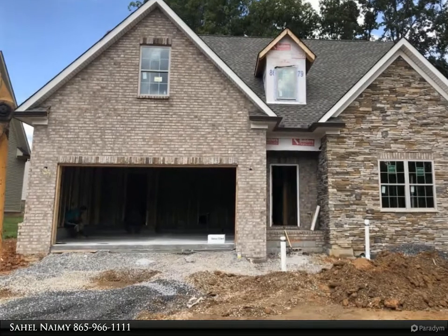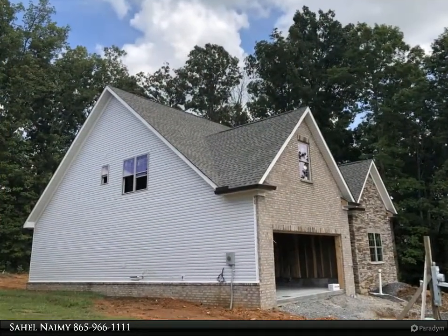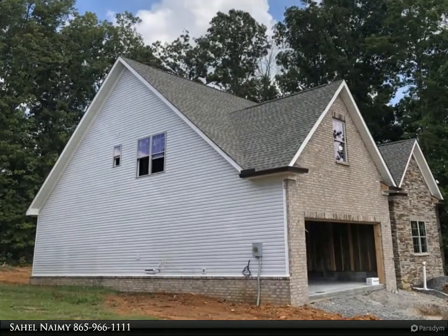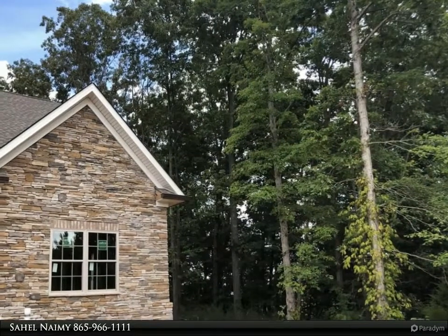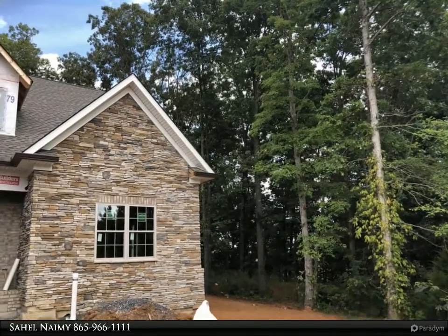Under construction, estimated completion date November 15, 2020. Lovely Aberdeen floor plan with finished bonus room. Master suite and 2 bedrooms on main level with 2 full baths. Bonus room upstairs with full bath.